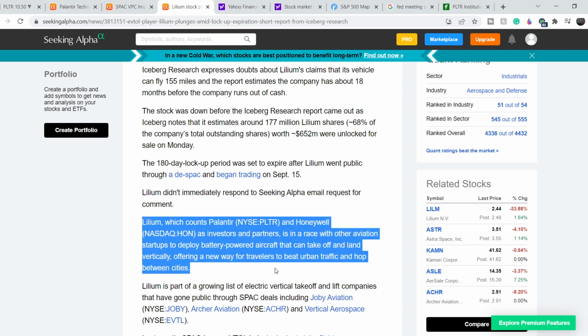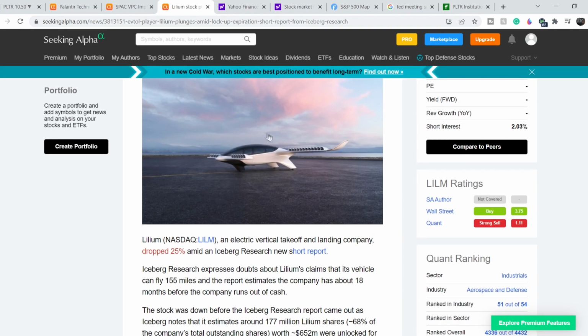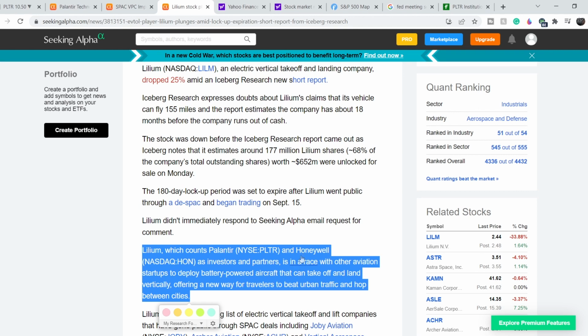Lilium, which counts Palantir and Honeywell as investors and partners, is in a race with other aviation startups to deploy battery-powered aircraft that can take off and land vertically, offering a new way for travelers to beat urban traffic and hop between cities. I covered this partnership about 6 months ago, and it was a quite interesting partnership. I told you that this startup might be a very good and disruptive model that will open a new market for travelers. Unfortunately it dropped about 25%, and definitely it might also affect the price of Palantir.